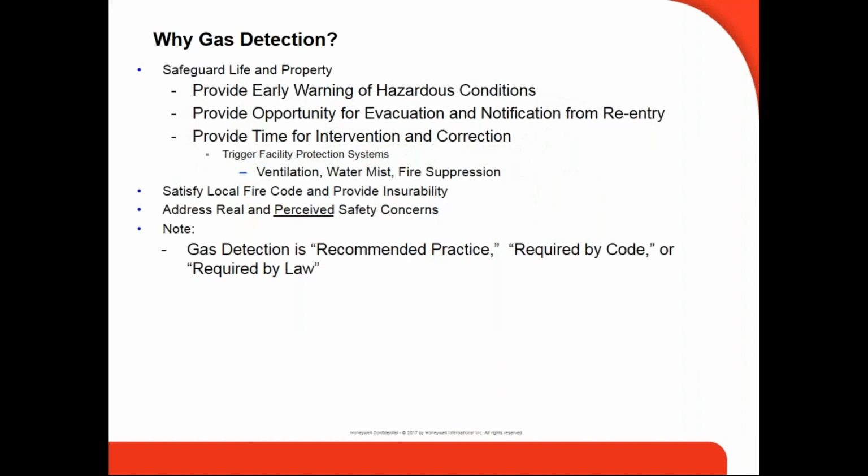So why gas detection? Well, first and foremost, gas detection is a safeguard for life as well as property. It provides early warning of any hazardous conditions, provides opportunity for not only evacuation and notification, but also re-entry to that specific area. Providing time for intervention and/or correction, basically triggering either ventilation systems, water mist, fire suppression, or even process shutdown as required.